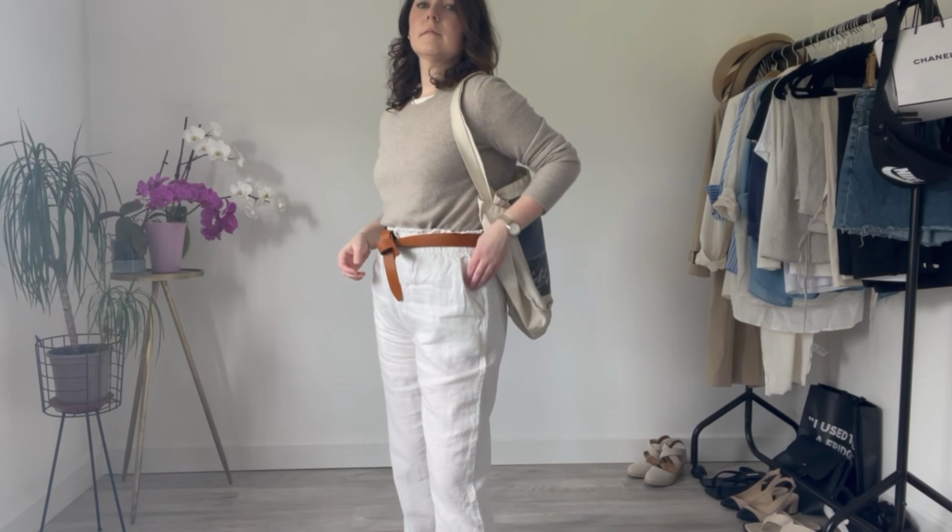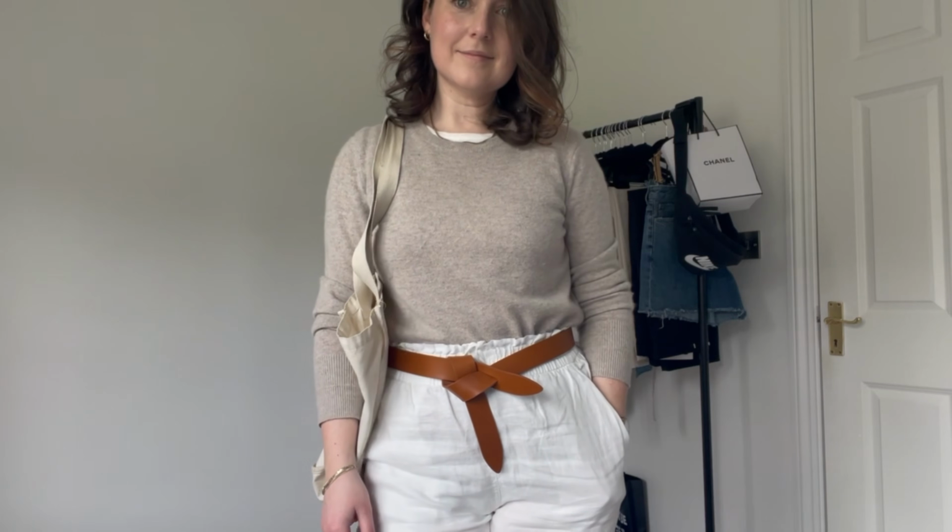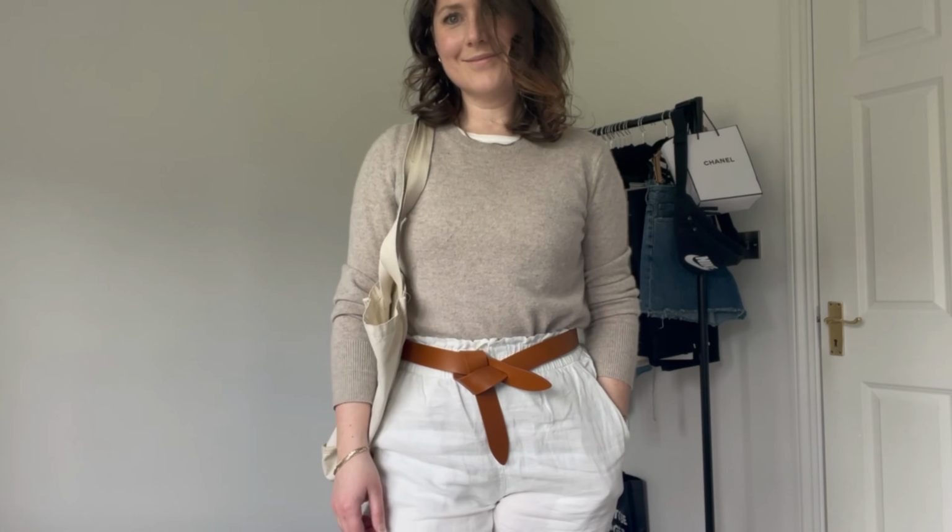Just look after it, repair it if it gets snagged, wash it on a delicate cycle, and just take care of it, and in my experience they last. I've had mine now for 2 years and they are just as good as the day I got them. So budget cashmere is a really wallet friendly way of adding some luxury and beauty and style to your closet that doesn't break the bank.